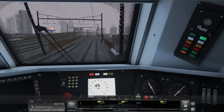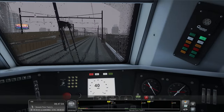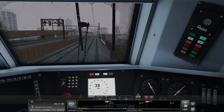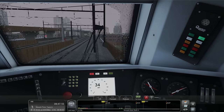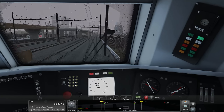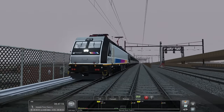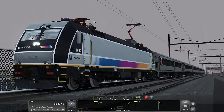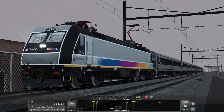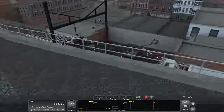I should be fine. Welcome to Newark Penn. Change here for Nook Paper. There we go. Right. That's the speed limit. And we're just sort of coasting now. Coasting indeed. This has been interesting. So yeah, we've still got to get to Hoboken. Our journey is not over yet. But it's been quite an interesting one so far.